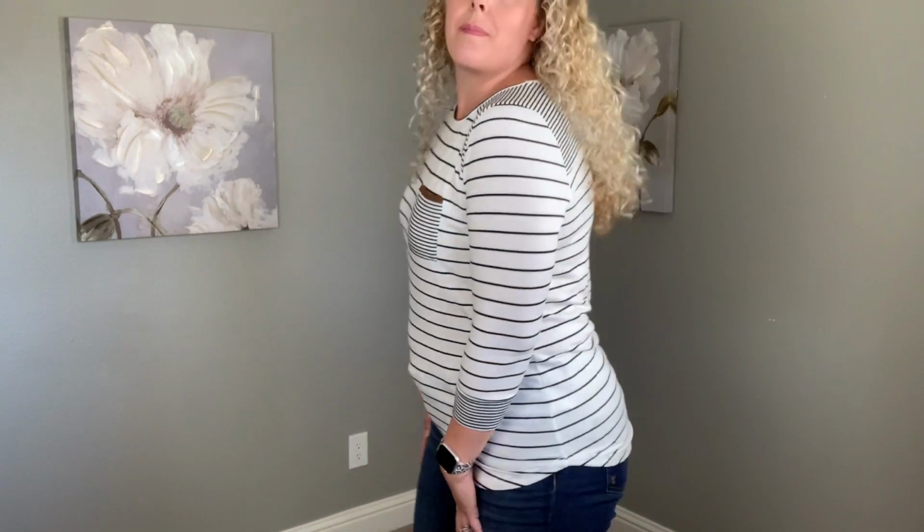I just paired it with my own jeans and some booties. So what do you guys think? It's pretty simple. I kind of like the simpleness of this one. It can go with a lot of different things. More of a basic, just kind of black and white striped top.